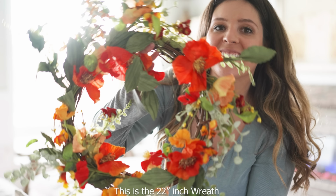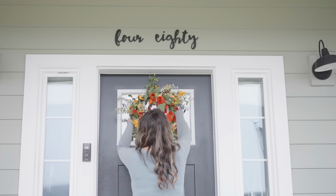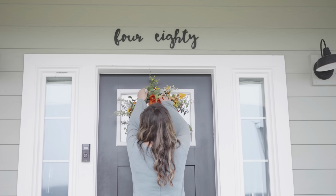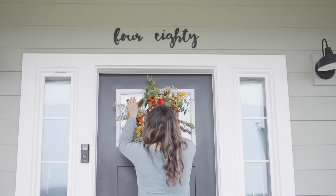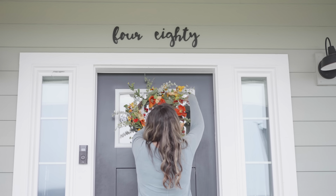I love the colors. We have a greenhouse, and it's got accents of stain, a dark stain with white trim, and I thought this brightness of color would just really pop on our black door. So I'm really excited about it.